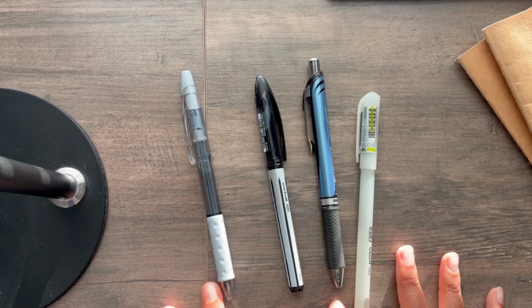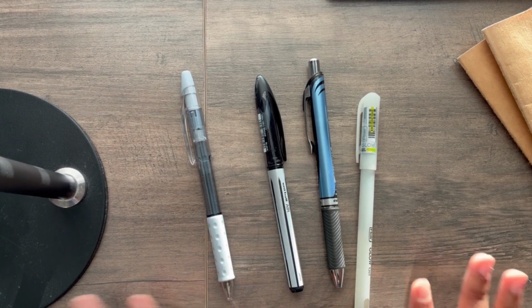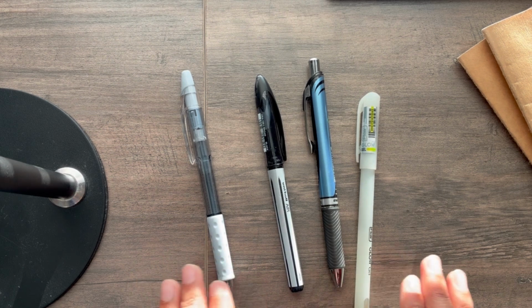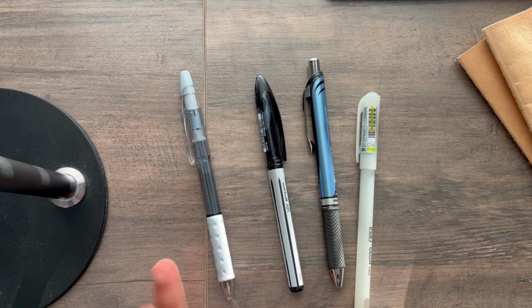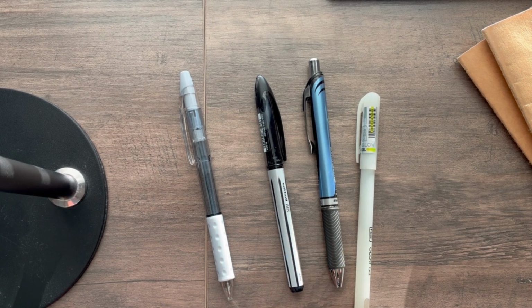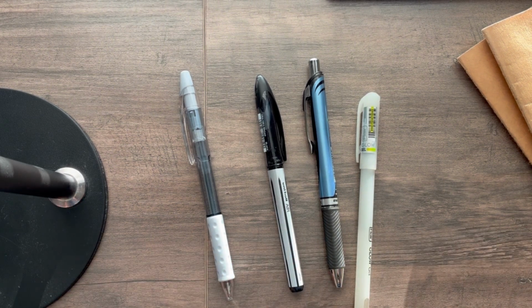When it comes to pens, there's a handful of pens that I reach for the most often, and they can be put into 2 categories. So here I have my black ink pens, and most of these are gel pens. This one is a ballpoint pen, but I feel gel pens work the best on any kind of paper, and they also give me a very smooth writing experience.